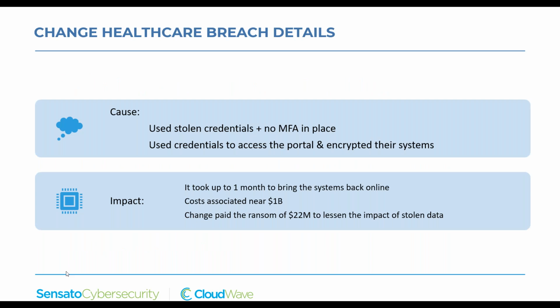Thank you, Jonathan. So just taking another look at a different breach, the Change Healthcare breach. I don't know if there's anyone in healthcare that's not familiar with this one, but I thought it was still valid to take a look at it and ask some of those similar questions.